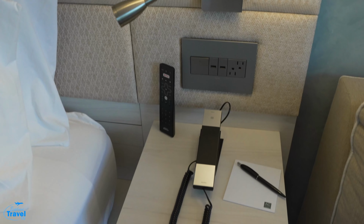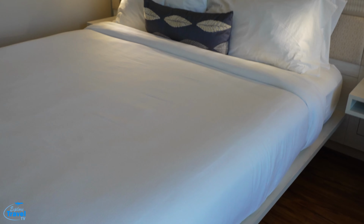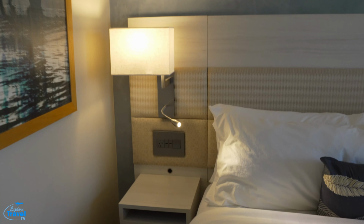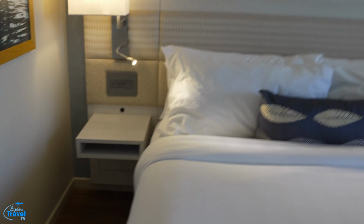And then, like I said, more outlets, remote control phone, and the bed is super huge. A nice, soft, comfy bed. Nice artwork. And same on this side over here. You've got the lamp and reading lamp and power supplies and all that. Now let's go take a look at the outside.